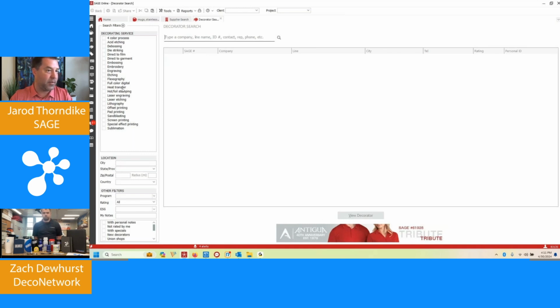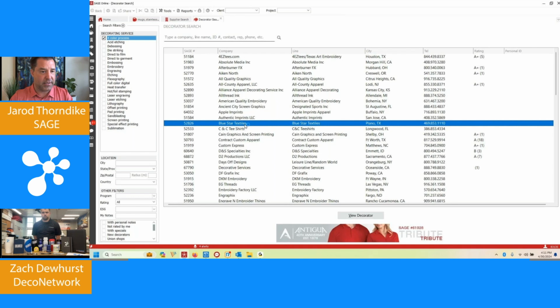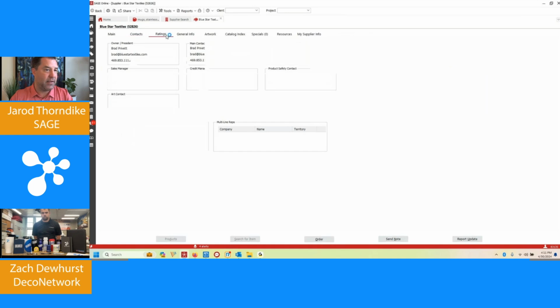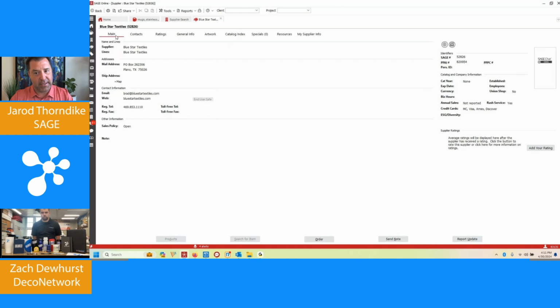Or again, probably the most applicable is going to be based on their services. So hey, these are the decorators that we've got in place that have a decorator listing with us that offer 4-color process. So you can click on one of these, and it gives you their information. It'll tell you who the contacts are, and as you go across what art formats they take, and you can reach out to them and see if they can help you out based on their capabilities.